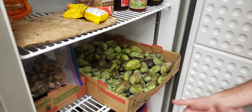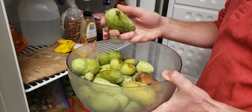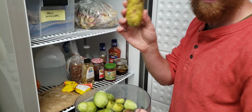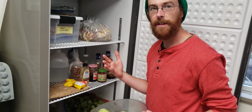Right. Because they were just all over the place. Stepping on them, you know? Yeah. It was all that, and then a bunch of others that I was trying to see how well they'll ripen off the tree. Some seem to actually be doing well. This was hard and green when I picked it. Okay. So I'm trying to see how much merit there is to that idea of ripening off the tree.